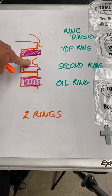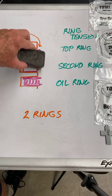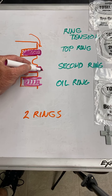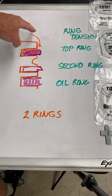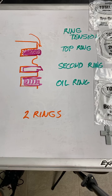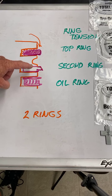All right, this is the accumulator groove. Now, the accumulator groove is an expansion chamber. It's an expansion chamber for the gases that are going to get by this top ring, and they're going to go by and try and get in the bottom end, and then they'll get built up on top of this second ring, which is an oil scraper. I'll tell you about that in a minute.